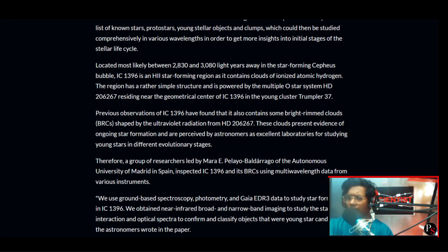Previous observation of IC 1396 have found that it also contains some bright rimmed clouds, BRC, shaped by the ultraviolet radiation from HD 206267. These clouds present evidence of ongoing star formation and are perceived by astronomers as excellent laboratories for studying young stars in different evolutionary stages.